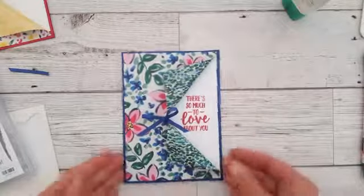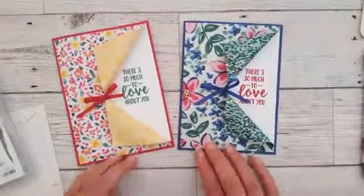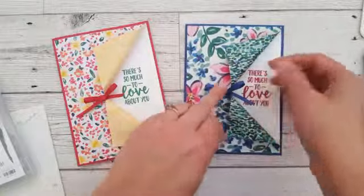There we go. Ta-da! So let me know which one of these is your favourite. Is it the lipstick, the pink one, or the blueberry bushel, the blue one?